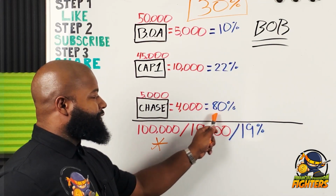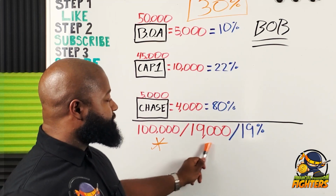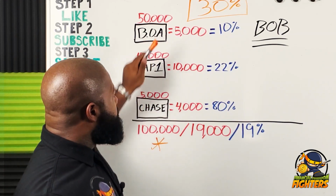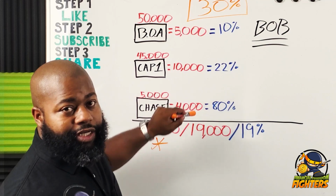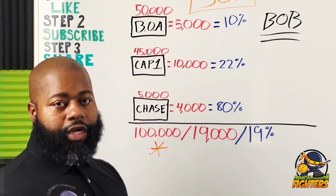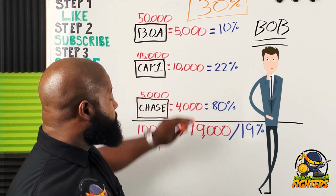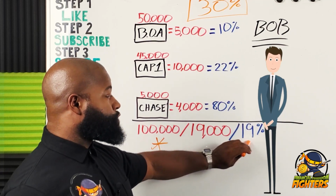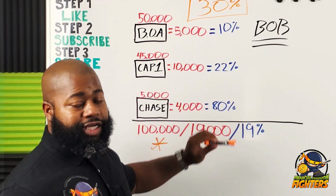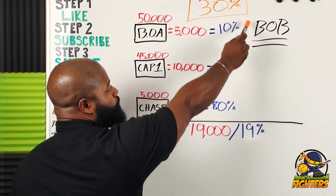Now, even though Ballin' Bob is totally under 30% overall, this 80% is what's going to hit him. Because not only do they look at your total credit usage, they also look at each individual card. When I say they, I'm talking about the three big credit bureaus: Experian, TransUnion, Equifax. So even though he's totally under 30%, shoot, under 20%, this still is gonna negatively hurt him because this card is over 30%. You have your total credit usage, then you have your individual credit usage.